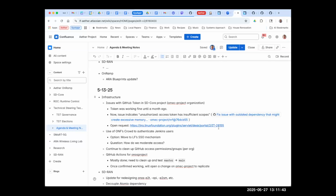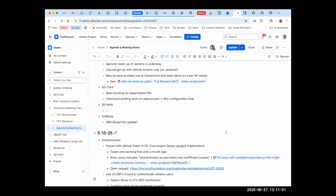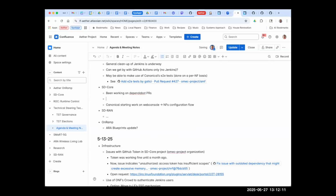Is that issue 28155 reported last time? I believe it's a new one. Let me go back to see which one it is. This is the 28202 issue, so it's a different one. Both of those GitHub Actions, for the GitHub tag and for creating a new version, rely on the GitHub token, and I get an error message saying bad credentials. So something is wrong with the GitHub token.